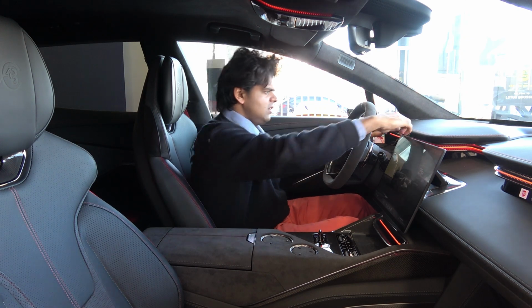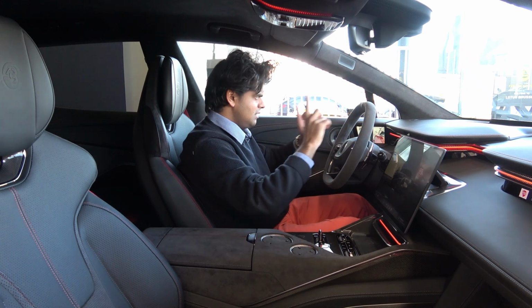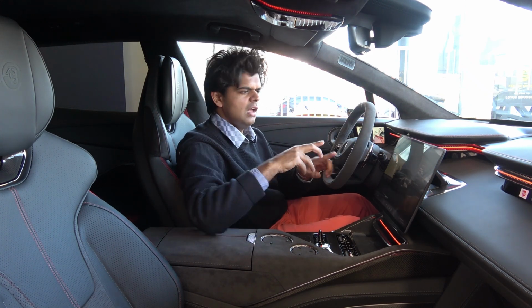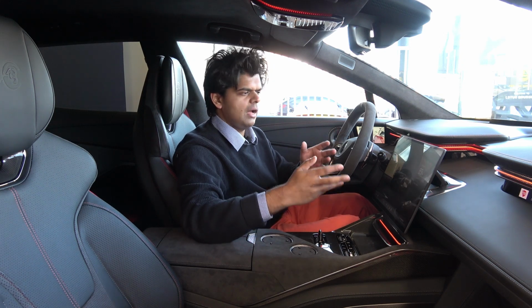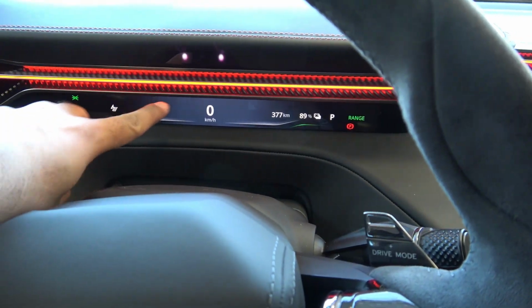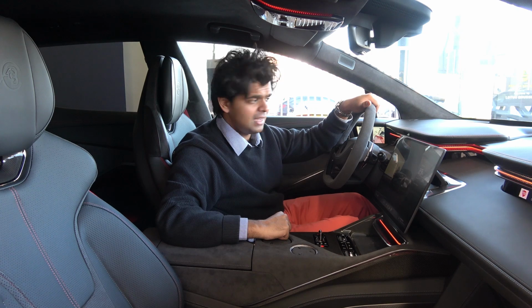What's very interesting is that there's this ambient lighting right there. It's continuous, and I'm not sure why it's red. Is it supposed to mean the car is not? Or maybe it's just red by default. I'm not sure. But I get this instrument cluster, which is just a little simple line. So similar to what I've seen in Polestar and Volvo EX90.